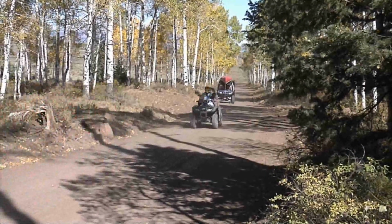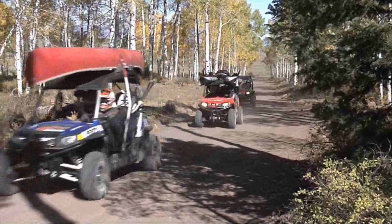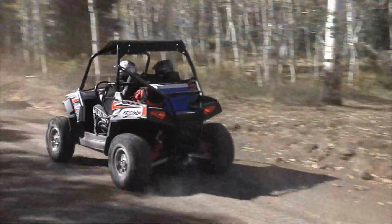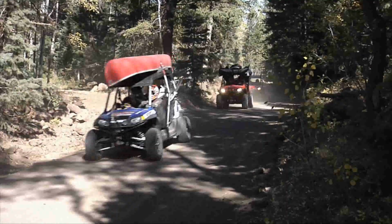We're off and headed to Deep Lake to go fishing. Canoes on RZR 4, the pontoon boats on the Red RZR. We've got the gang together. This is really cool. Along with the boys from Starting Line Products, we are riding with many of the people from the ATV, UTV Jamboree. We're going out on one of the special fishing rides.